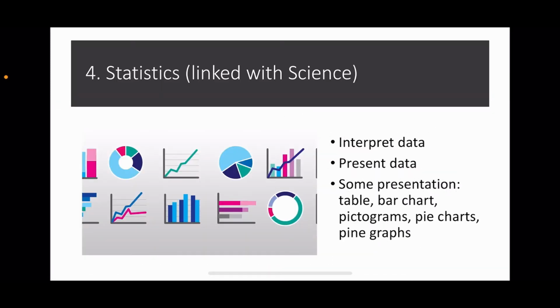Finally, in the field of statistics, the children will learn how to read and analyze the data of the experiments they perform in science. The focus of this area is on creating, analyzing, and interpreting graphs using certain types of charts and tables.